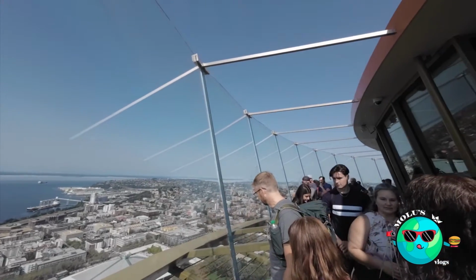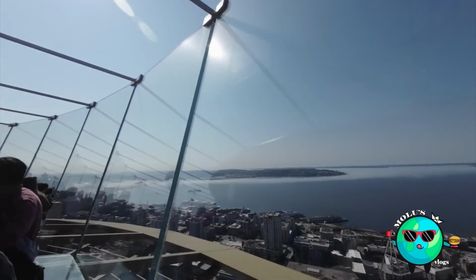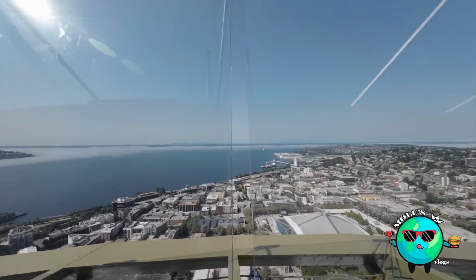It is built to withstand winds up to 200 miles per hour and earthquakes of 9.1 magnitude. It also has 25 lightning rods to prevent damage from lightning strikes.